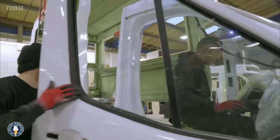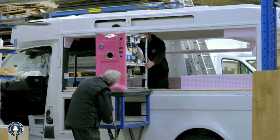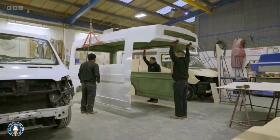I'll just squeeze back there. Around the factory, you'll see father and son teams working together or family member teams working together, and it works quite well.